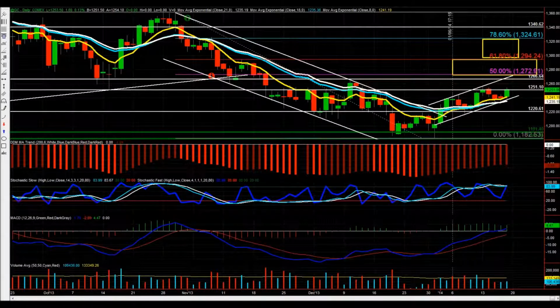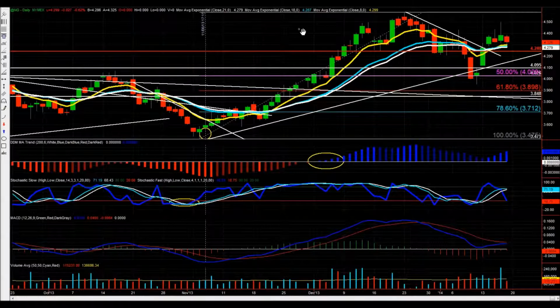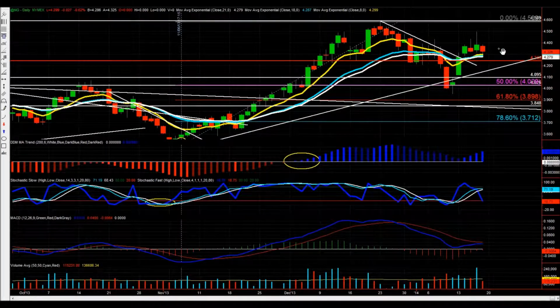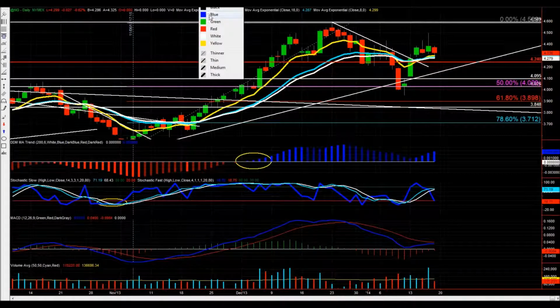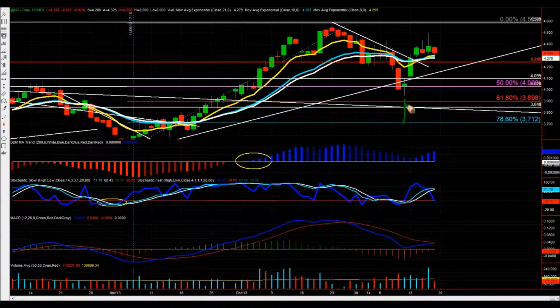The other market that I liked last week was natural gas. We were talking about a break of the high of this bar here, right around $4.09. That was the trigger. We gapped right above that going into Monday. We had a strong move on Tuesday, Wednesday, and Thursday, came all the way up to $4.50, and then we came down and closed around $4.32.